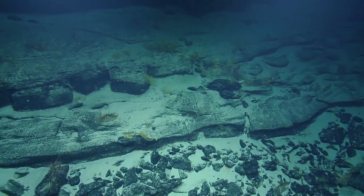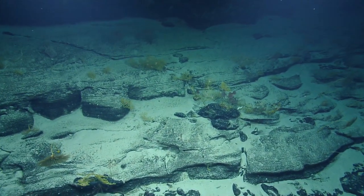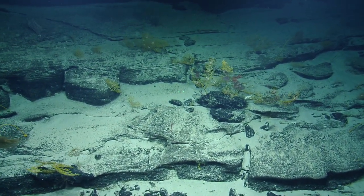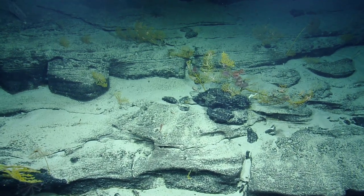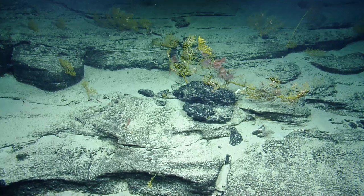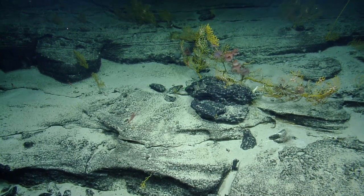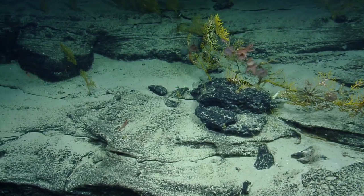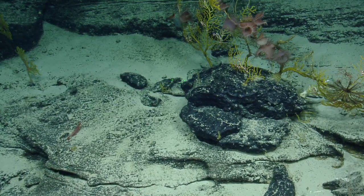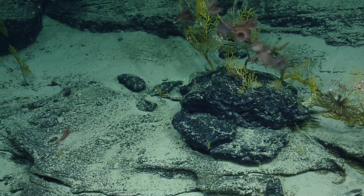Yeah, let's take a look at some of this coral. Looks like a lot of plexaurids still, which seems to be one of the dominant species of this community, which is kind of what we saw on the other side of the seamount, so it makes sense. Ooh, a lot of flytrap anemones on that one. Go ahead, zoom in there. Wow. Okay. That's a lot. I think that's the most I've seen on a coral.